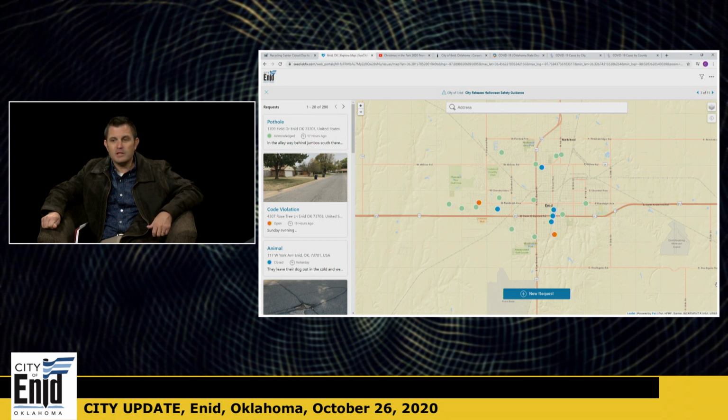And so C-Click Fix is important. Generally, if you put a pothole request on there, if it's a warm enough day to actually use asphalt, they'll get out there and get it done within a few days. So I encourage you guys to use C-Click Fix whenever you see a problem that needs some attention.